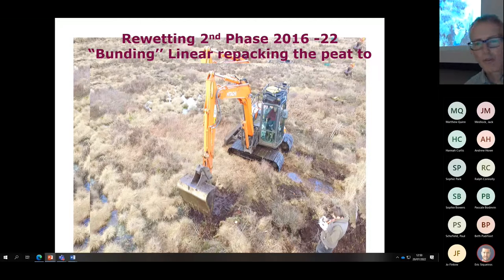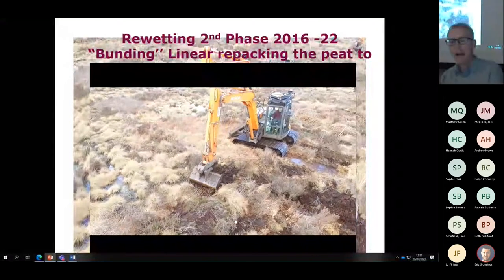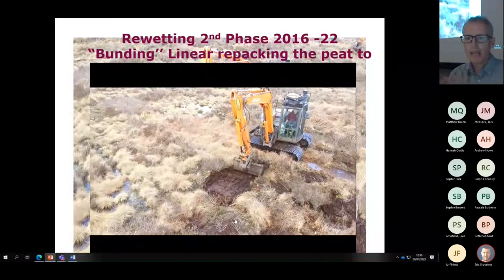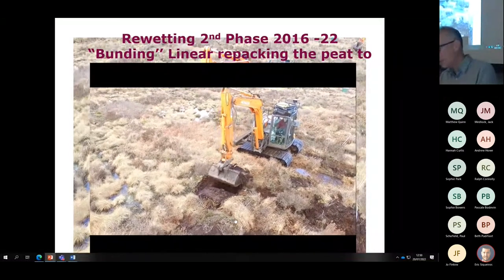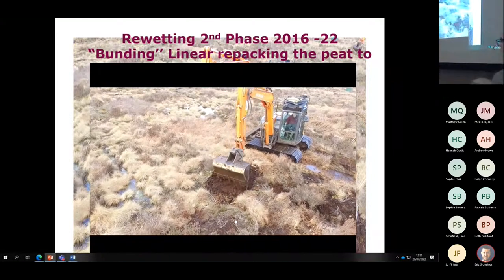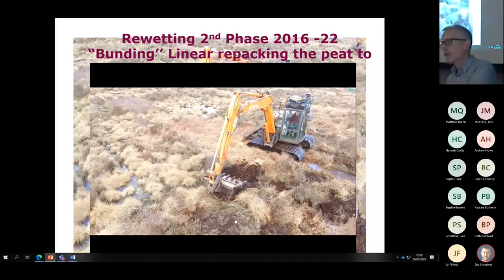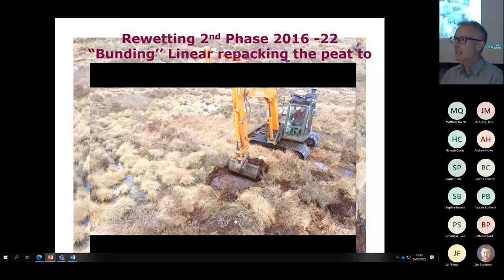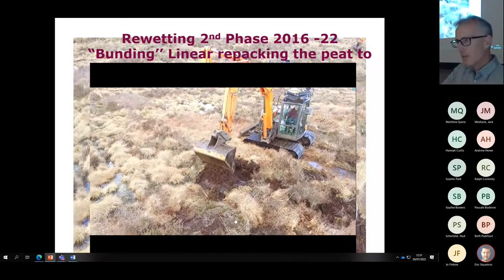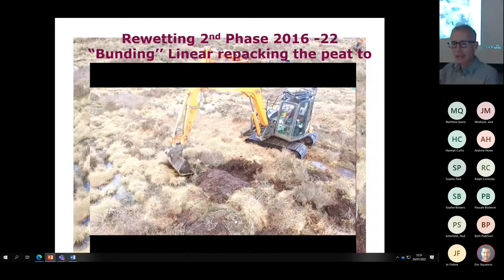So the bunding technique we've applied on a large scale, and hopefully this video will work. What bunding involves is basically trying to repack the peat in linear runs, and to use the properties of peat itself. The really saturated peat has an impermeability quality, so it's sort of like clay. So if you can bring that really saturated peat from about a meter deep, bring it to the surface and repack it, then you can retain the water table at a higher level, if that makes sense.